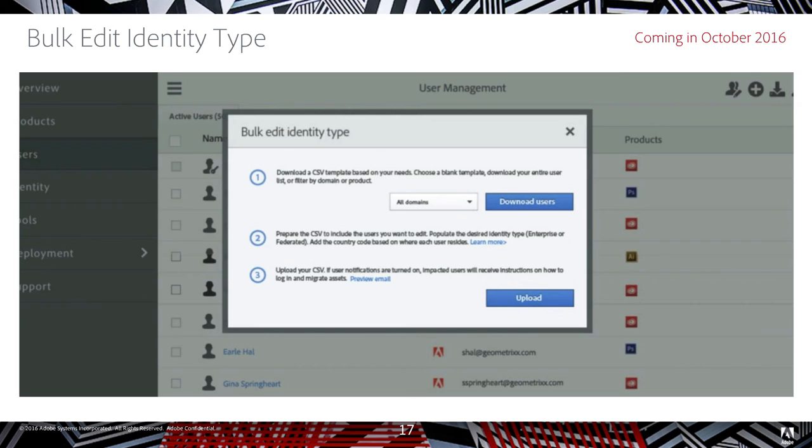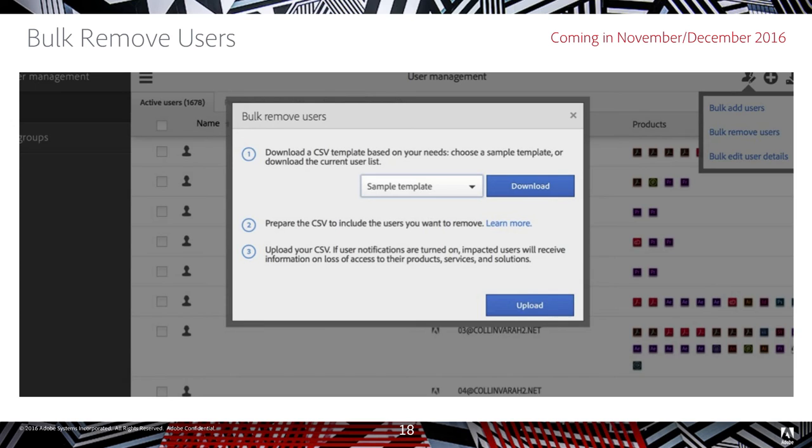It's currently a very manual and painstaking one-by-one process. And so the availability of bulk editing identity types will allow them a much simpler transition between one identity type and another for multiple users or multiple product configurations. So that's also coming in October around the 17th.